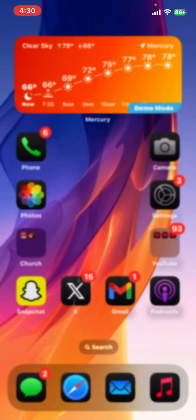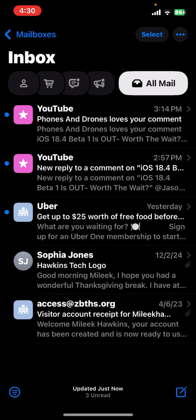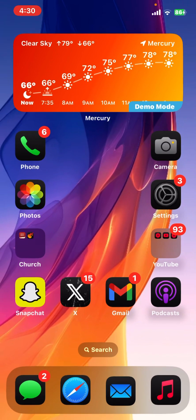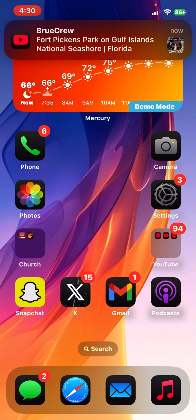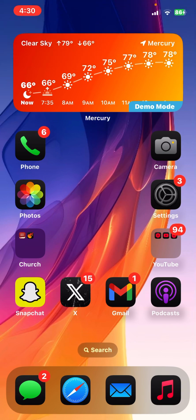And also, this is by far my favorite feature. With iPadOS 18.4, we finally have the redesigned Mail app on the iPad. Whereas on iOS 18.3.1, if I go into my iPad, you guys won't be able to see this, but I'm going to screenshot it and AirDrop it to you. I'm going to go ahead and AirDrop this to my iPhone.